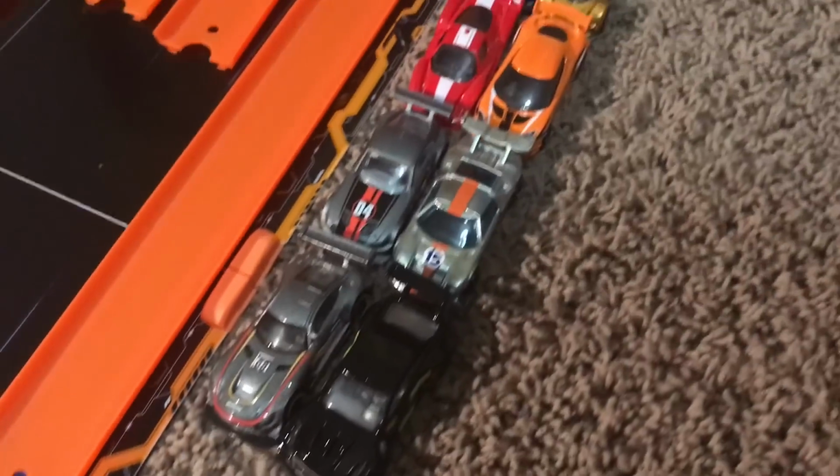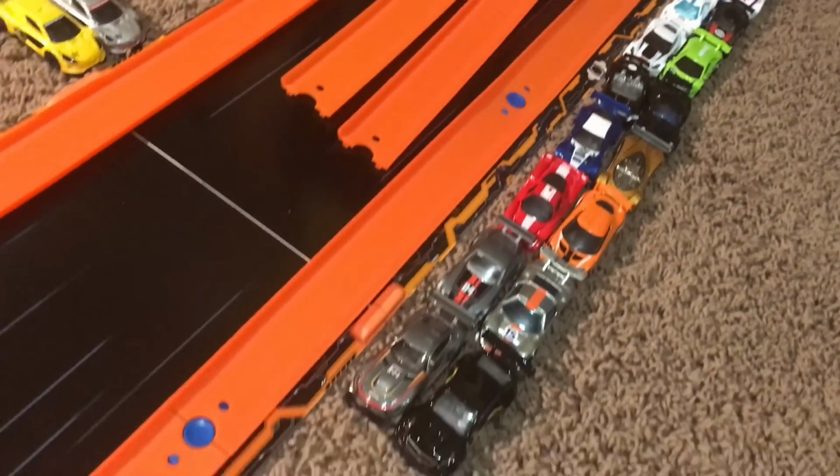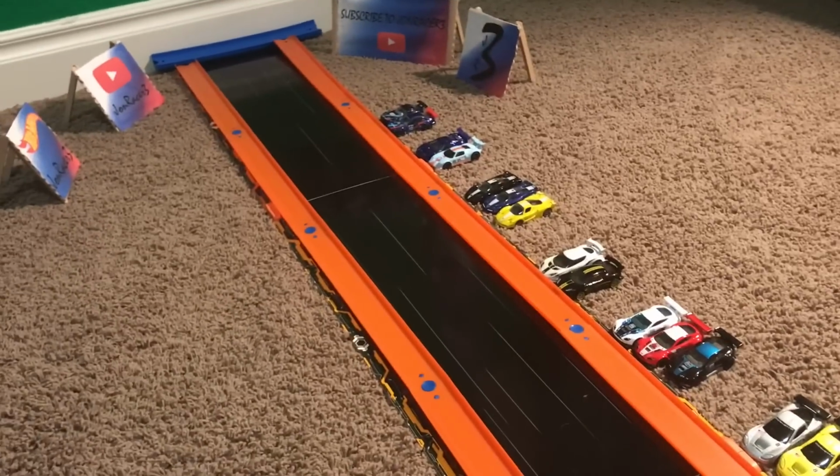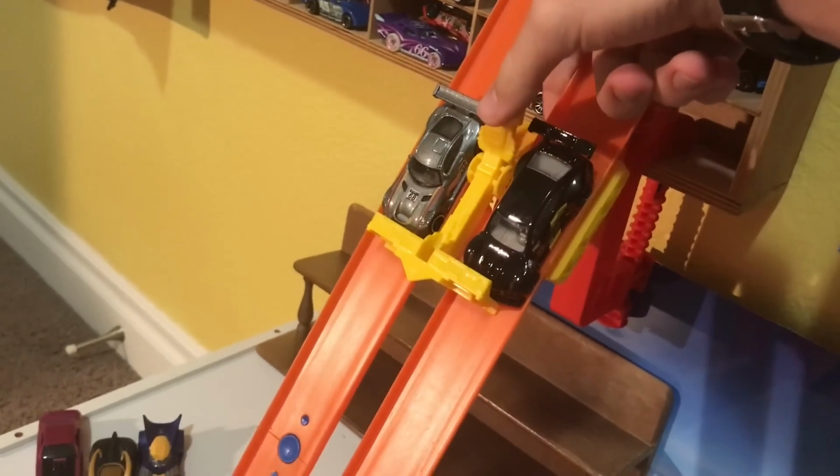And I've heard you guys' comments. These races will not be in slow motion just because you guys don't like it. So this tournament may go by quick, but we got a lot of racing to do. First race, we've got the Mercedes versus the Cadillac. 3, 2, 1.